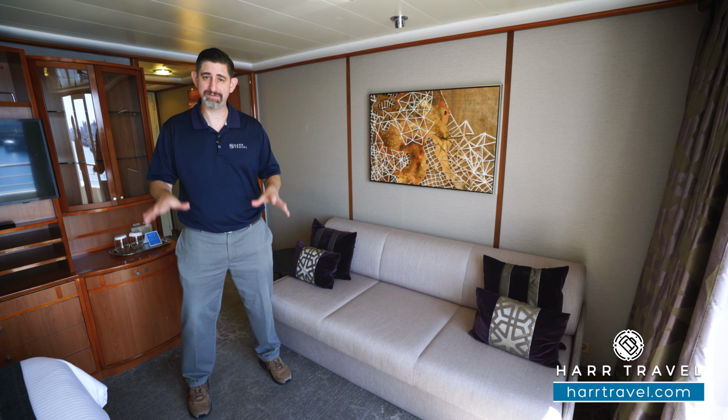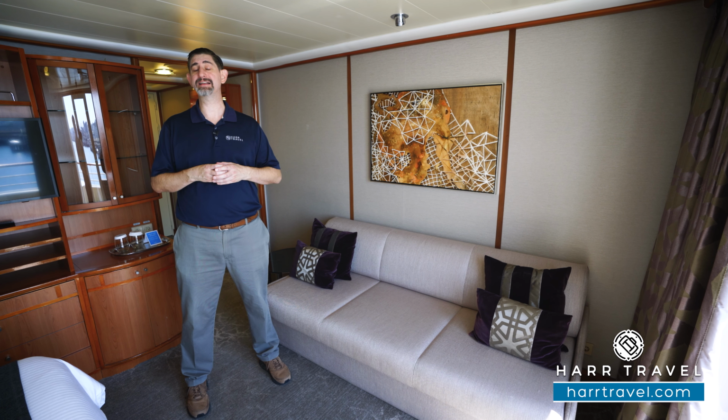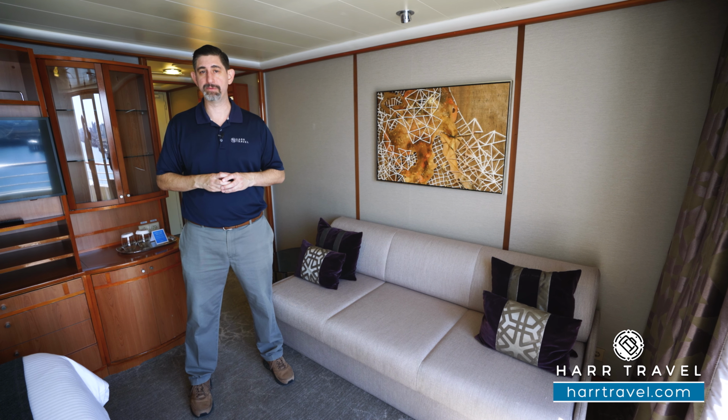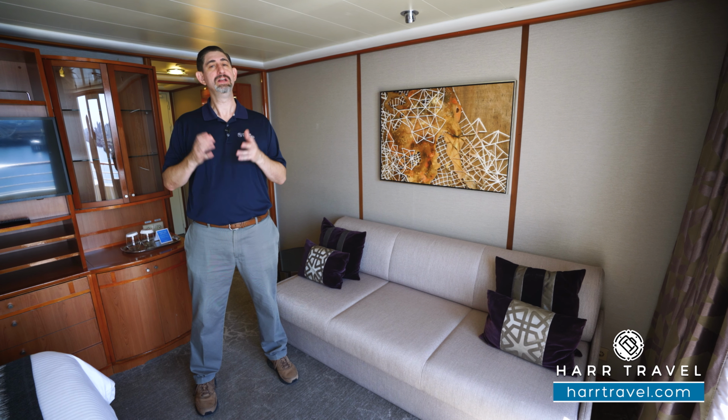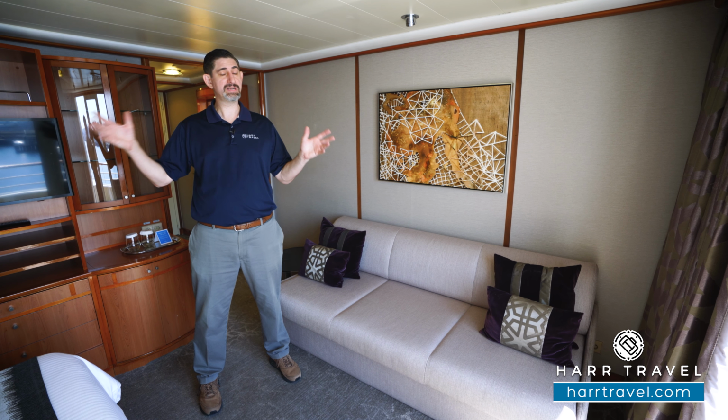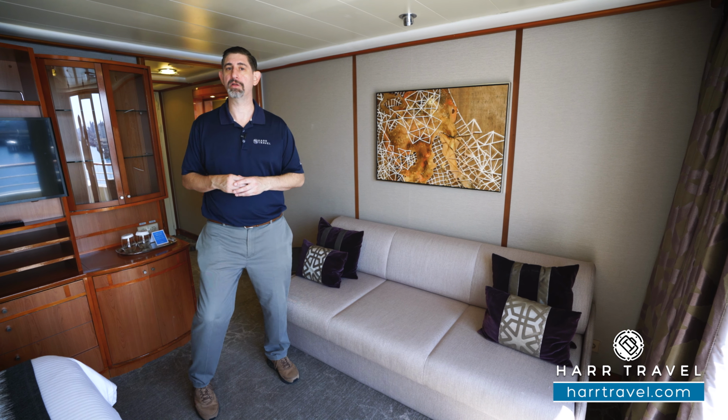Now, one of the best benefits of this particular room is you're going to get access to booking reservations at the specialty restaurants 5 full days ahead of everybody else. That's 125 days out, so you'll be able to get exactly what you want at that time. In addition, there's a ton of additional space. Let me show you what that's all about.